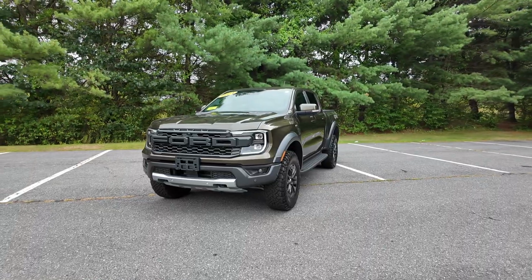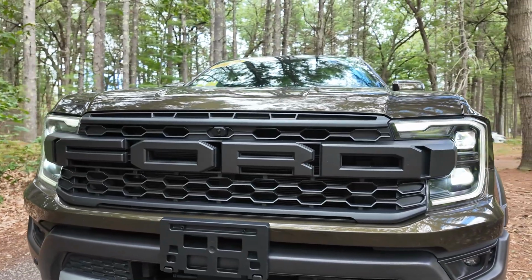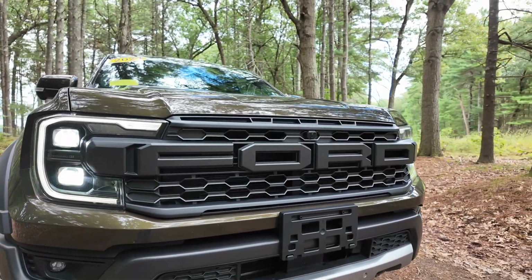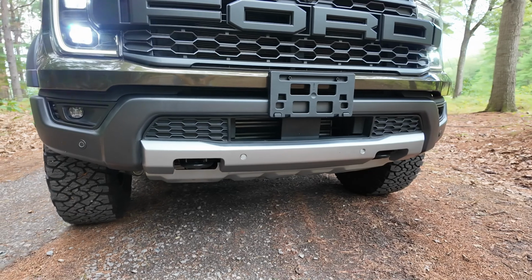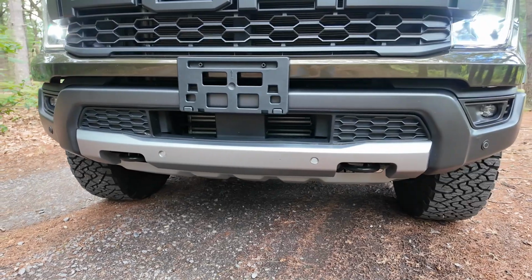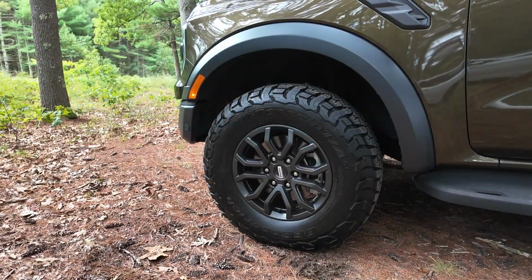So up front, you are going to receive full LED headlights, and then of course you have that aggressive mesh grille here with the Ford badge being stamped out into that grille, giving you a baby F-150 Raptor vibe to this model. For the lower portion of the front bumper, you're going to have the fog lights as well for better visibility at night or in adverse weather conditions. Now, you will have those skid plates here, so that way when you are on those trails, you're not scraping the undercarriage of your pickup truck. And then there's two tow hook mounts here, so that way you can tow out that ZR2 if they get stuck in the snow or mud.